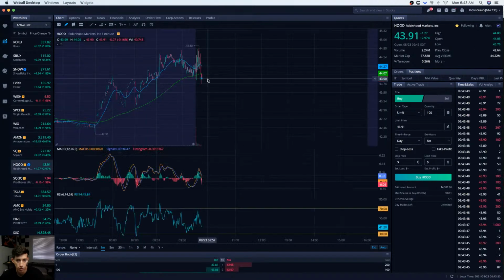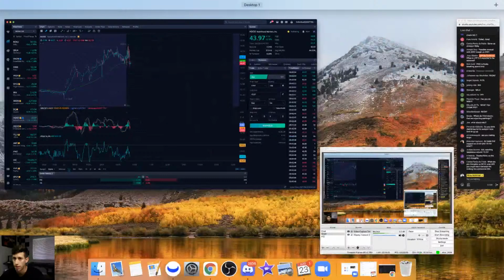There it goes. Robinhood already pulling on back, breaking below SMA line.